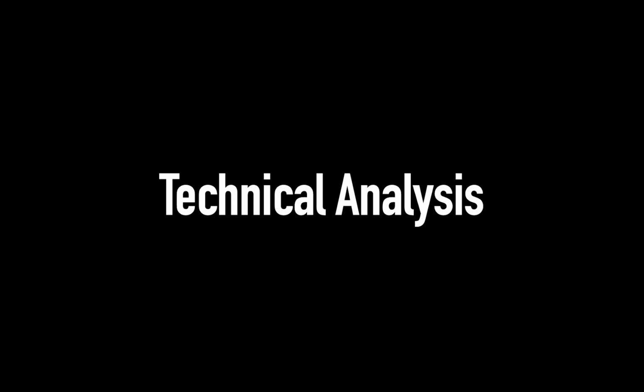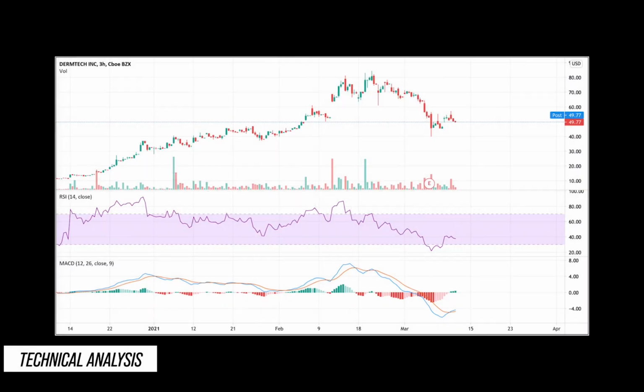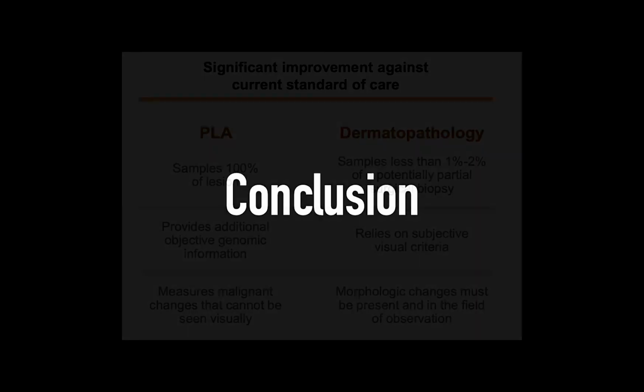In terms of a technical analysis at this point in the market, for the most part, most stocks are going to be a great opportunity to buy since there's been such a big pullback, and DermTech is no different. They hit all-time highs of about $84 a share on February 22nd, and they've been dipping ever since. On the 3-hour chart, with the MACD crossing over and the RSI just coming out of oversold territory, we're starting to see signs of a reversal, and it may be a good time to buy into this stock if you're considering it. So there you have it, my take on the current state of affairs of DermTech Incorporated.